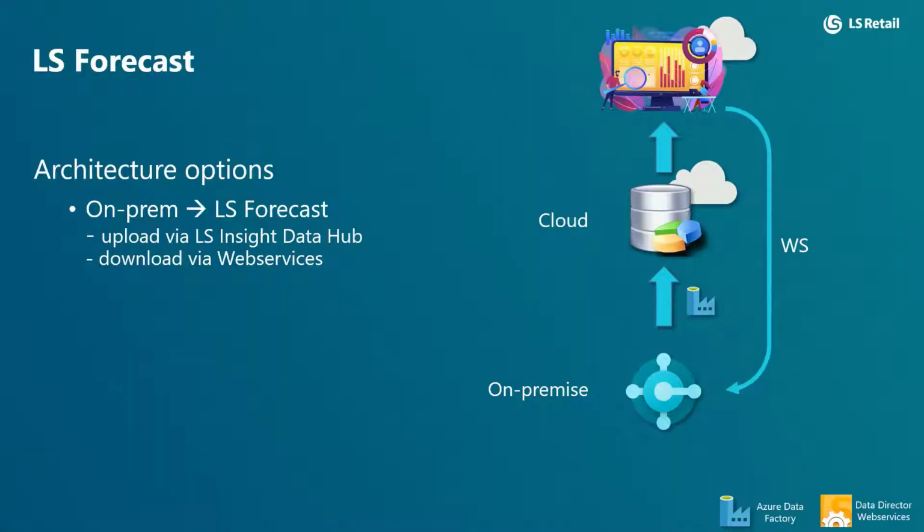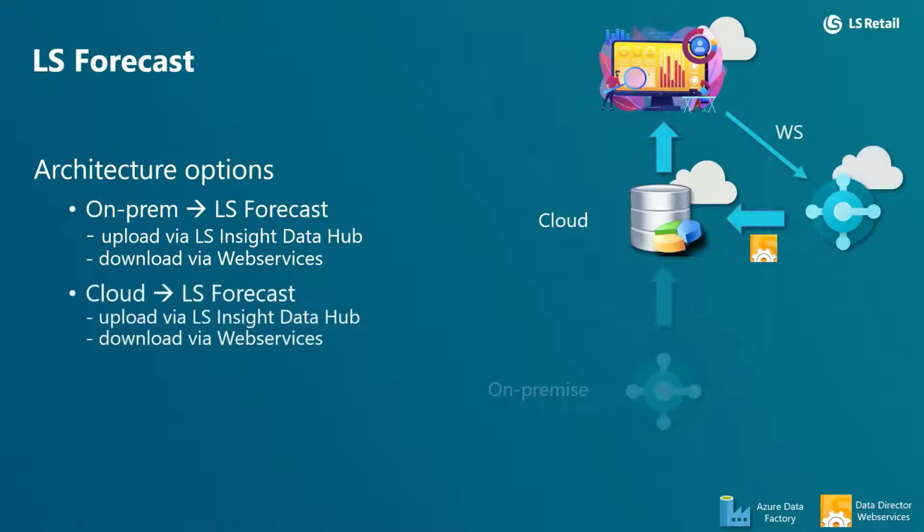LS Forecast follows the same architecture as LS Recommend in version 2, supporting LS Central on-premise and in the cloud by using the LS Insight Data Hub. The relevant data is uploaded to LS Insight via Azure Data Factory, where LS Forecast can access it. The calculated forecasts are downloaded using web services. For LS Central in the cloud, the data will be uploaded via Data Director with web services. This is again the same concept to have all the relevant data in the hub, where the various intelligent cloud solutions can access it easily.